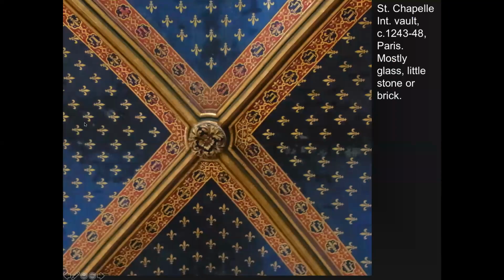At the top, some symbols of French royalty, the fleur-de-lis. Been popular in the United States as well. And you can see all of these details. This picture is taken with a telephoto lens. So if you're standing in Sainte-Chapelle, you're not really able to see these details. So it's kind of interesting that these details are almost done for God, because human beings wouldn't really be able to see them.